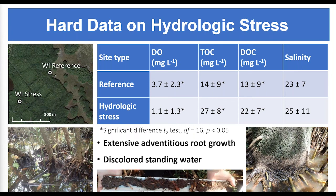And again, the visual cues are the adventitious root growth and the discolored standing water, but if you would prefer to numerically identify this, these are some of the things that you could look for. And you can actually see it in the soil. What you're looking at in the bottom middle is a core of the peat below one of these hydrologic stress sites, and there's no soil there. It's a lot of roots.